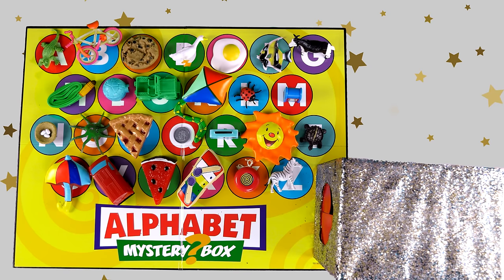Oh, look, we did all the letters. Thanks for coming by and playing with me today. It was so fun to learn about the magic that each letter holds inside. Okay, now that we have all our objects on our letter board, let's see what object goes with what letter.